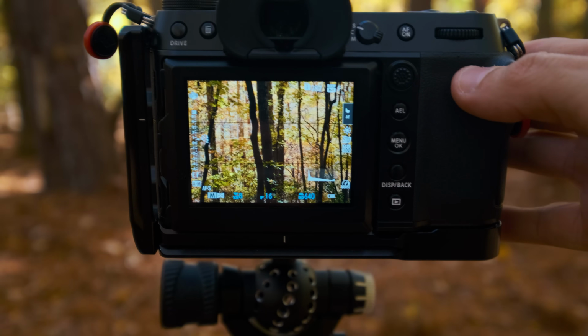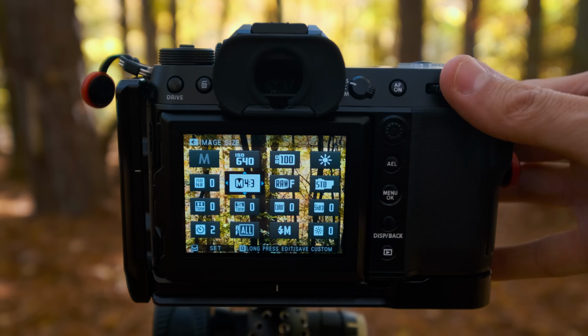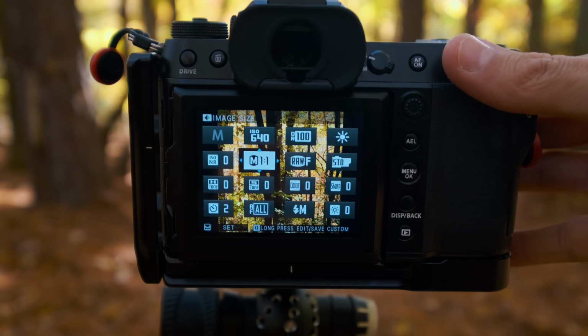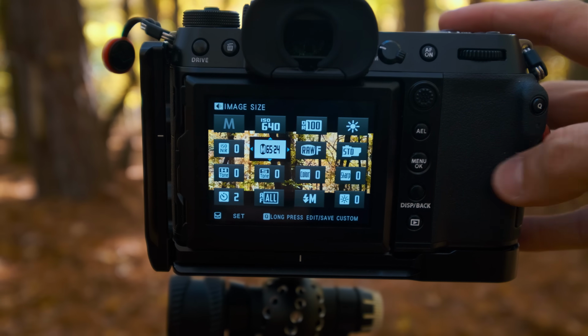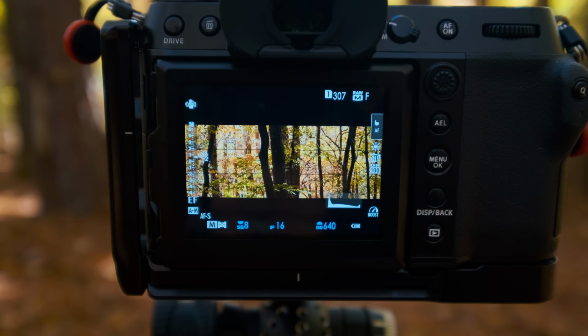So once again, this is the 4:3 aspect ratio. And then if I change this to 16:9, we could even go really extreme and go 65:24, and you can see what that did right there.